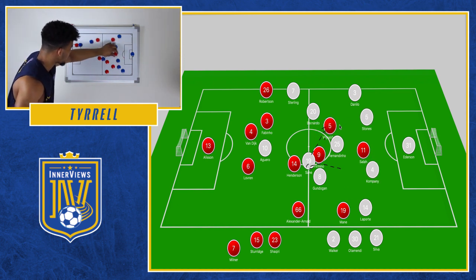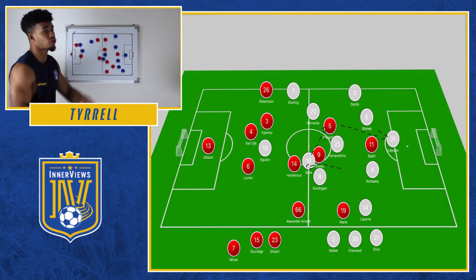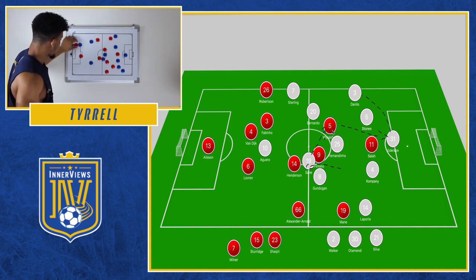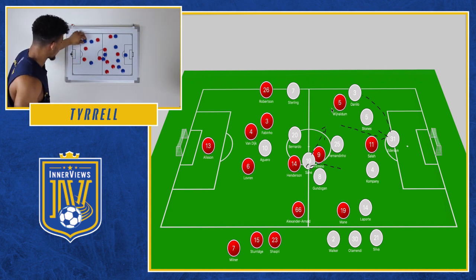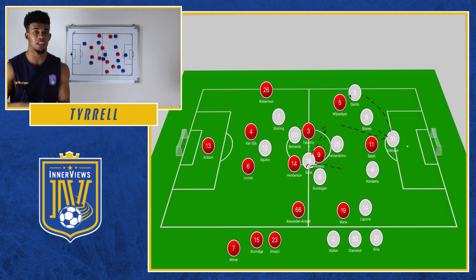And as he plays that ball into the center backs, Ederson is off his line quickly, and he slides the ball out to Danilo. As he does that, Wijnaldum steps forward because he thinks he could close him down. And when he does that, Sterling somehow stayed onside, as the pass goes in between Fabinho and Robertson, and he picks it up.